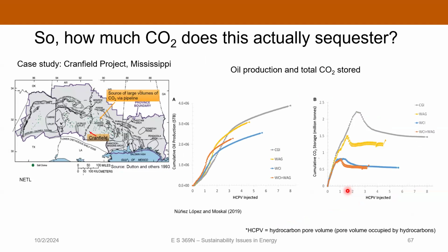And there was a really nice study done by Vanessa Nunez Lopez and Moscal, I forget who Moscal is, but anyway, these formerly at the Bureau of Economic Geology, who looked at a field in Mississippi called the Cranfield Project. And this was an area where they got CO2 and they were using it for enhanced oil recovery, but they wanted to see what they could do to get net sequestration of carbon dioxide.